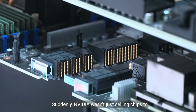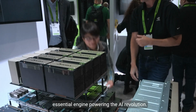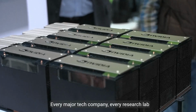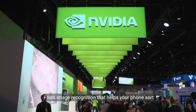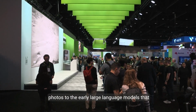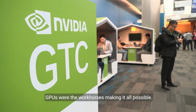Suddenly, NVIDIA wasn't just selling chips to gamers and scientists, they were the absolute essential engine powering the AI revolution. Every major tech company, every research lab pushing the boundaries of AI needed GPUs, from image recognition that helps your phone sort photos to the early large language models that would eventually become things like ChatGPT. GPUs were the workhorses making it all possible.